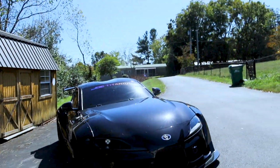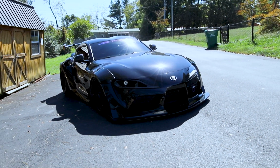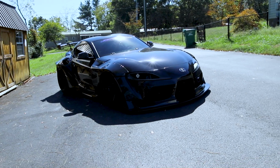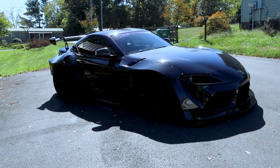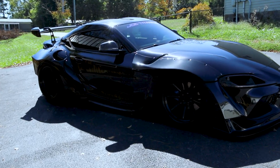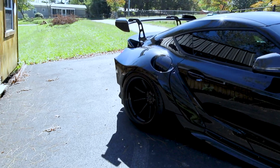But anyway, here's the final full reveal of the car. Isn't she gorgeous? I've got a lot of content coming out pretty soon. We did a lot of content with JDC whenever I was there. But dang, it's looking so good.